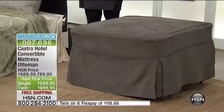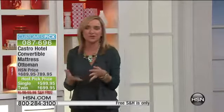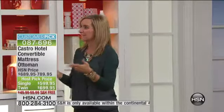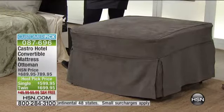And think about it, we're getting to the time of year where you're going to use this so much. You know, whether you're using it for guests. We had a customer last year that actually used hers and slept downstairs and didn't run her heat upstairs. She slept on her Castro all winter long.